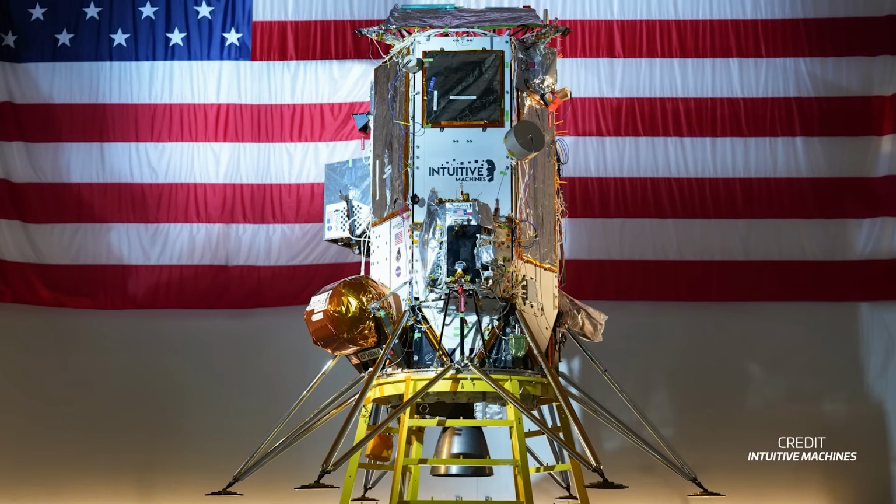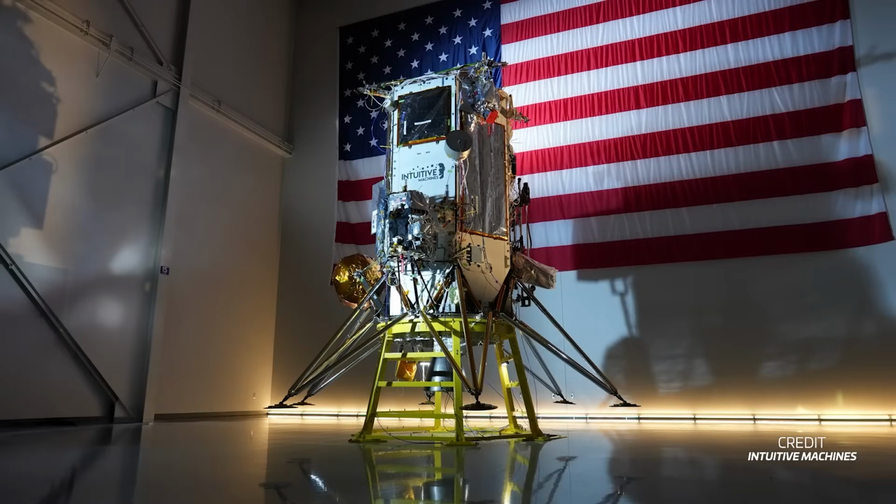Here on Earth, another lunar lander is gearing up for launch. Intuitive Machines' Athena lander recently arrived at the Kennedy Space Center for integration and preparation for liftoff. The lander is set to launch no earlier than February 27th at 2 minutes past midnight UTC from Launch Complex 39A on a SpaceX Falcon 9 rocket.